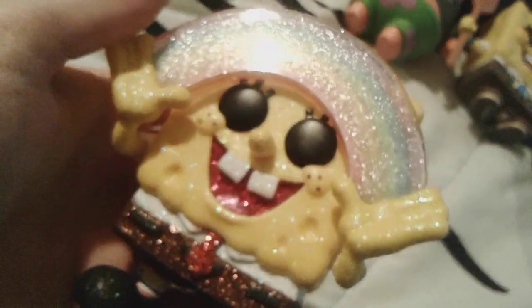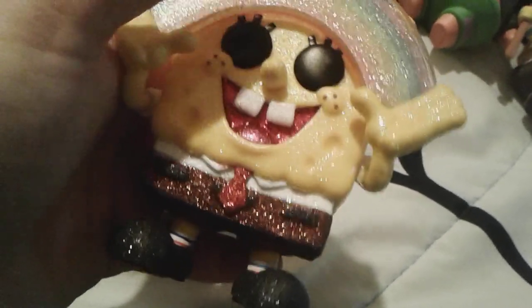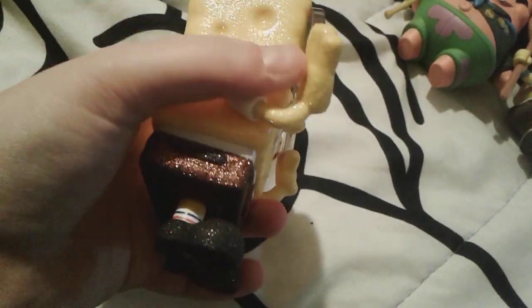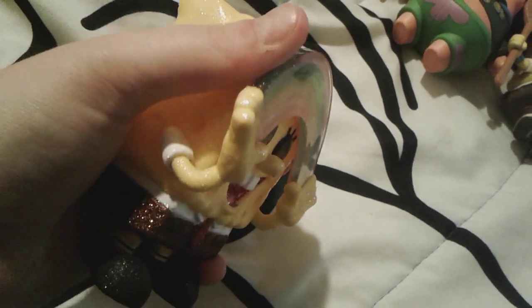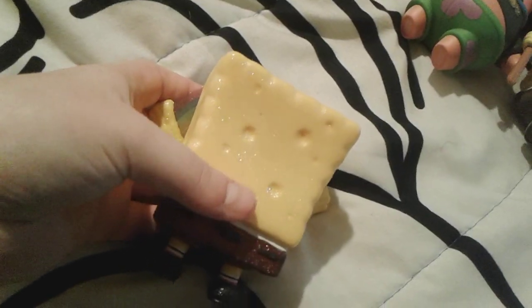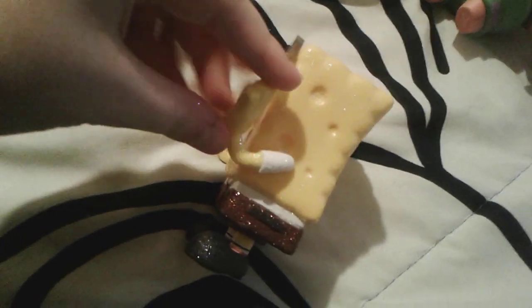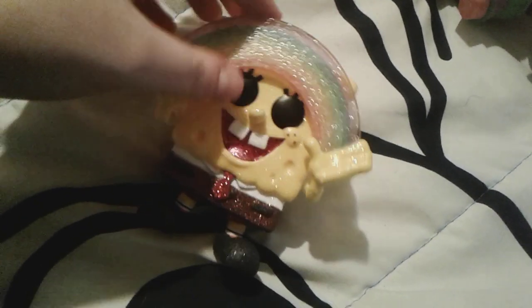And he's just glittery everywhere, but his eyes are not glittery though. Neither are his little socks on his legs either. But here's the side of him, and see his little arms. Oh yeah, see what I mean by the glitter inside of the rainbow? Whenever I shine it into the light, you can't see it. And here's the back. He is so beautiful. And here's this side, and here's the top and the bottom, just in case you wanted to see that again.